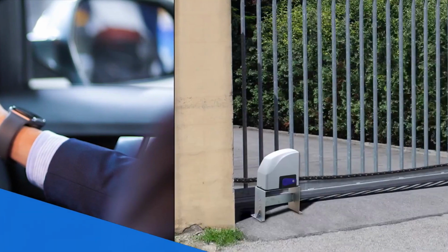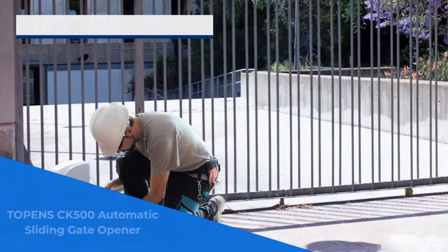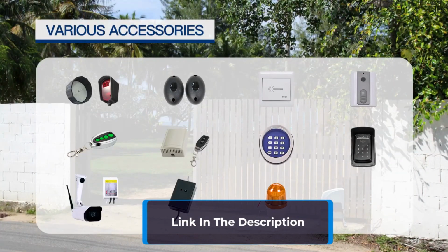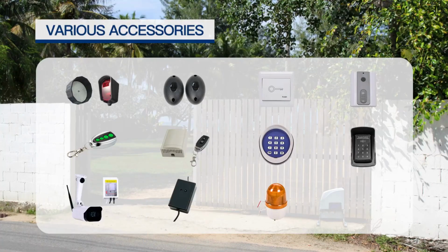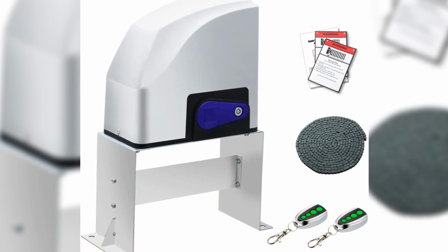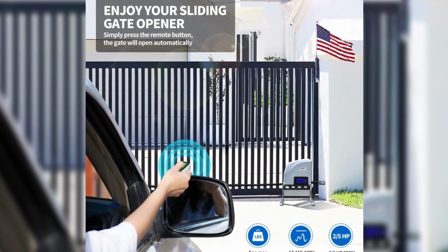Choose Toppin's for reliable gate automation. The CK500 Automatic Sliding Gate Opener features a strong 2/5 HP 300W AC motor, handling gates up to 1,300 pounds and 40 feet long. Enjoy automatic operation for convenience. It's suitable for various gate types and applications.